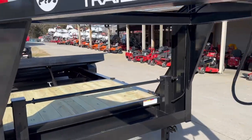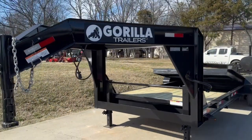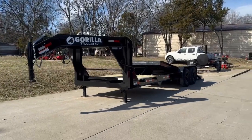Once again, this is the 7x22 foot gooseneck tilt trailer. If you're interested in this trailer, give us a call at 615-641-7720.